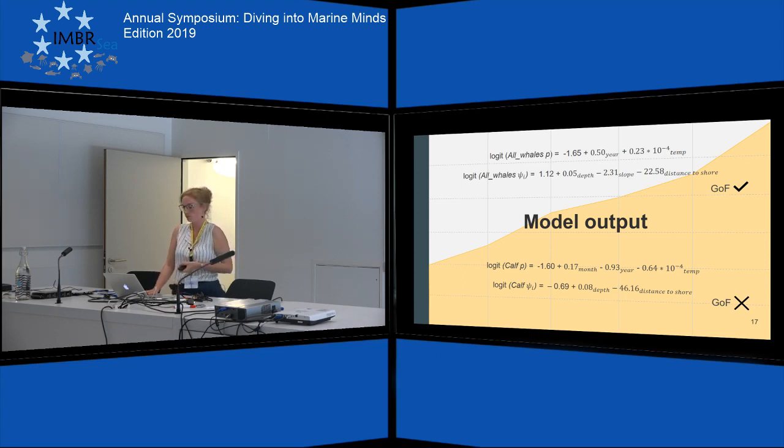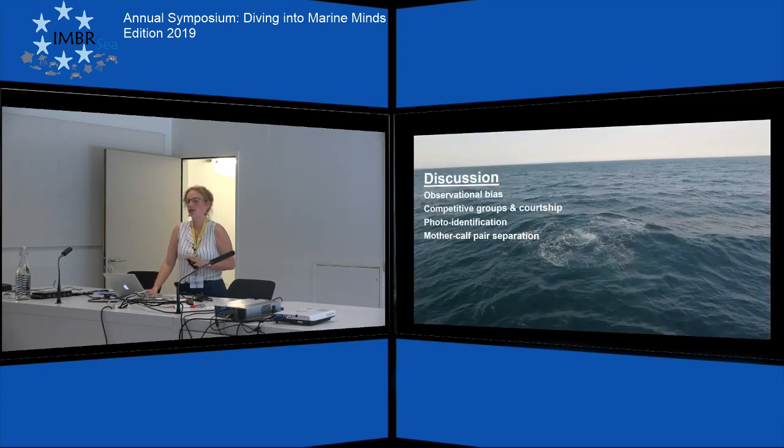Now, discussion-wise, I'd like to stress that there was a substantial amount of observational error introduced in the data assembly, which I didn't do myself, and that this causes us to interpret the results with the needed care, especially related to relative abundance. But strengthened by the undeniable presence of calves and the observation of aerial behavior, which is often associated to the formation of competitive groups and courtship, we do state that this area is a functional part of the breeding ground.